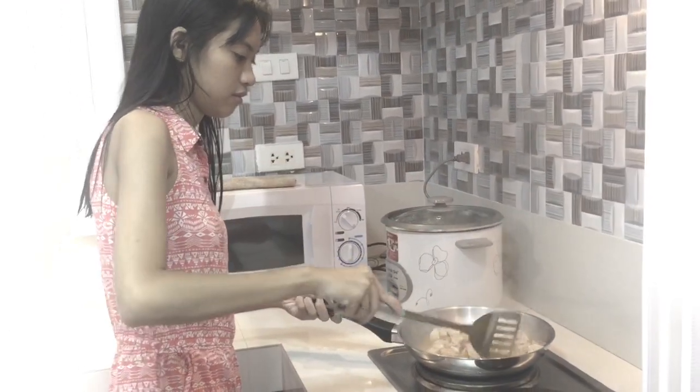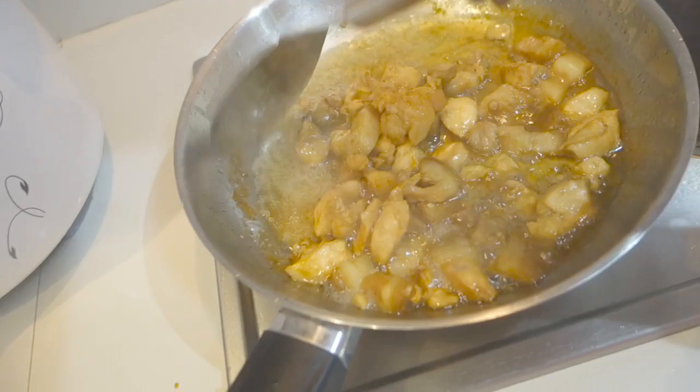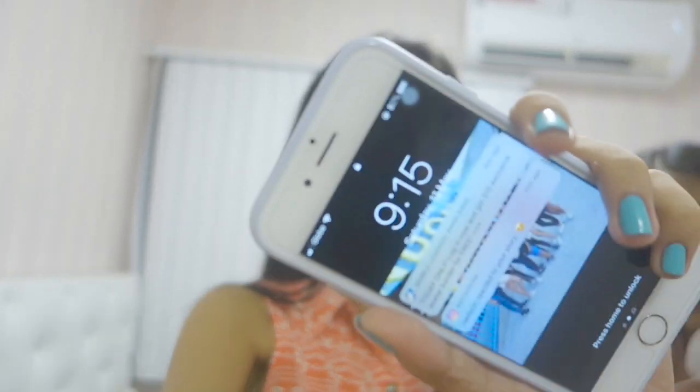Ready to eat! So, this is what I'm cooking right now. Hey guys, we're done eating our second batch of dinner. And it's already 9:15 p.m. and we're going to film a video.